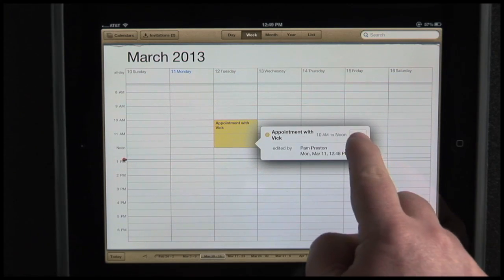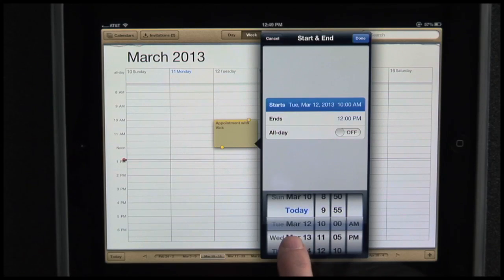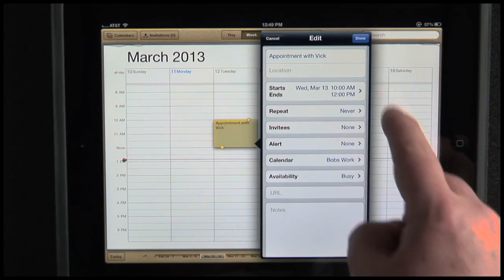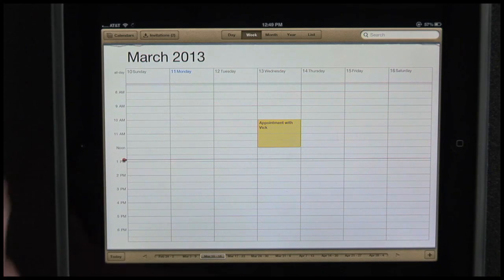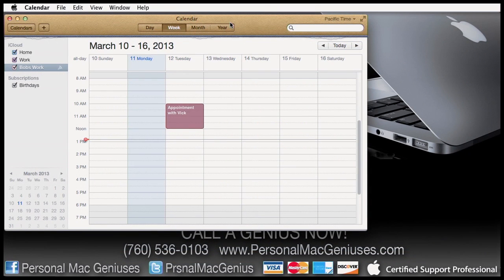For example, let's say that we look at this and go, ooh, nope, we can't do this. We need to reschedule this for tomorrow. So we go in, we change the date, we hit done, and it switches over on our side. And as you can see, it's pushing the data up to iCloud. And if we look at Pam's machine, we see that the information is currently where it was when Pam did it, but now that it does the update, bang, it's been moved over into the location that Bob specified. This, of course, is done in near real time and with no interaction between either of the participants.